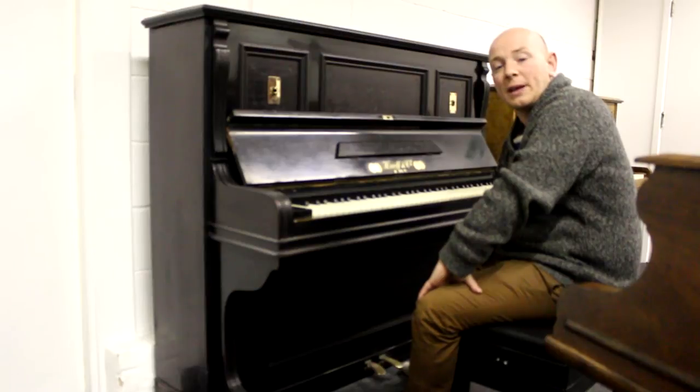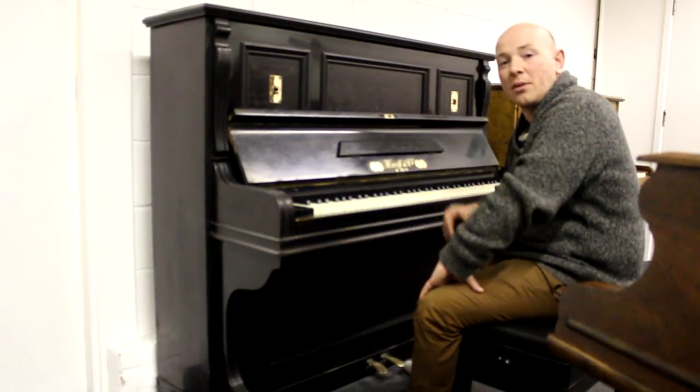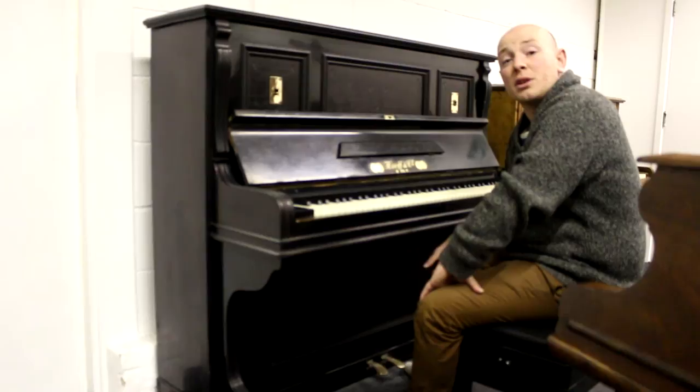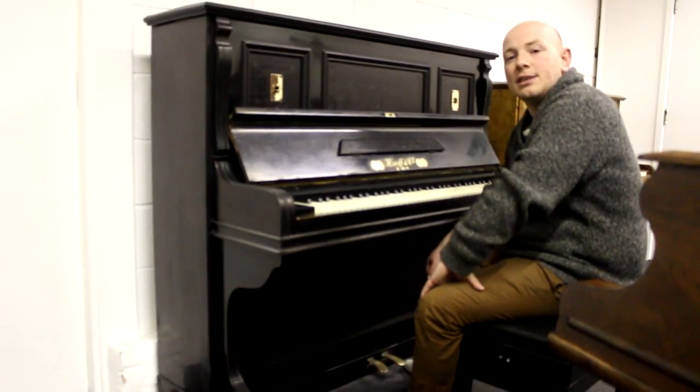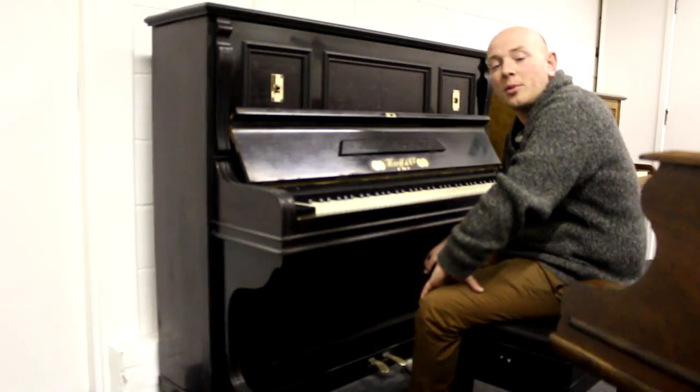Give us a call if you've got any questions or if you'd like to come and view. We've got this piano along with about another 50 in stock in Mansfield and between Mansfield and Glasgow. Our number is 01623 657 301. We're always happy to hear from you.